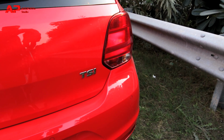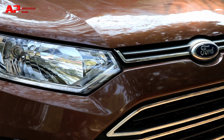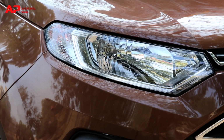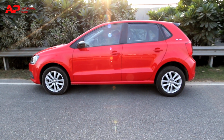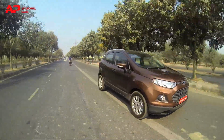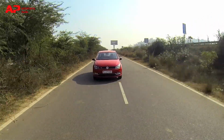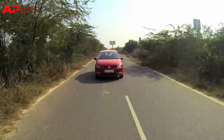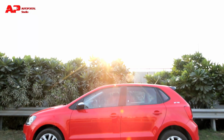Today's comparison is the battle between segments. Yes, the Ford EcoSport 1-litre EcoBoost comes in the compact SUV space, while the VW Polo GT TSI is a premium hatchback. But both these cars have one thing in common. Both come with compact turbocharged petrol engines, which are a joy to drive. So which one is the better driver's car and which one should you invest your hard-earned money in? Let's find out on the show today.